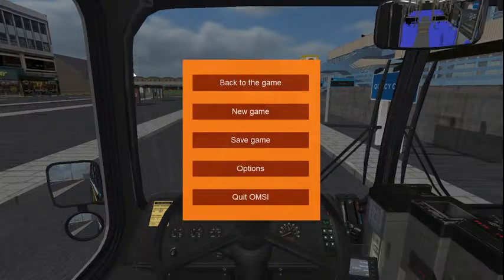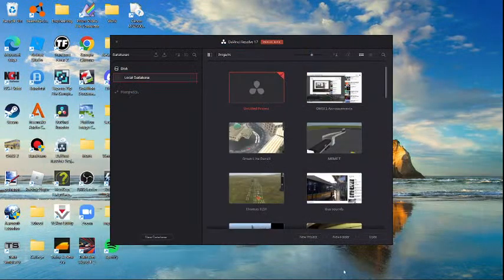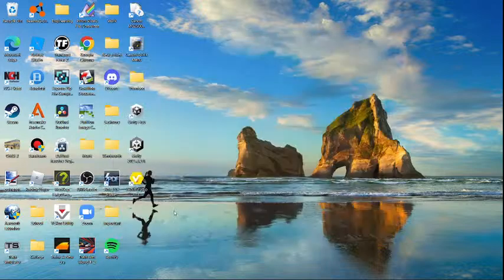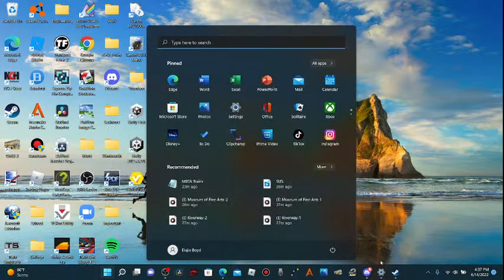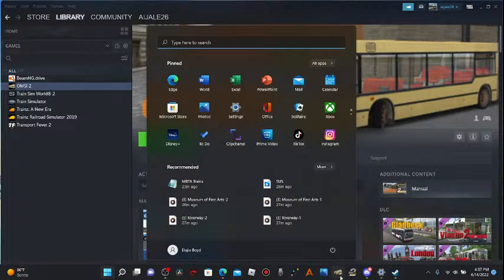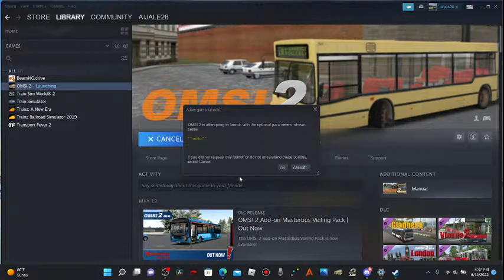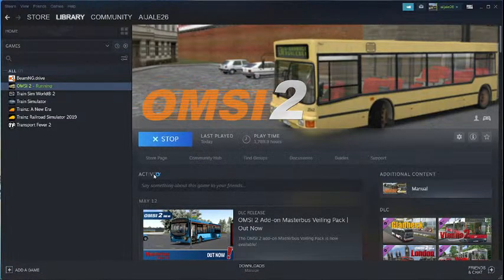Okay, and go to editor for a second. To show you where the magic happens, keep this open and close this. Open up the OMSI editor. I'm gonna show you how I create routes and how I make my map come to life. Show you the ins and outs.